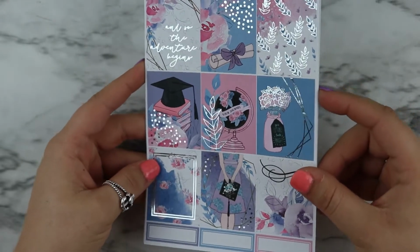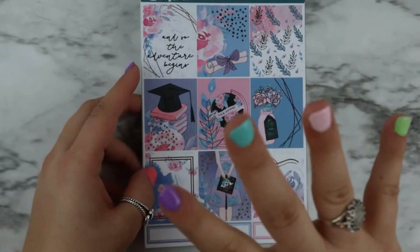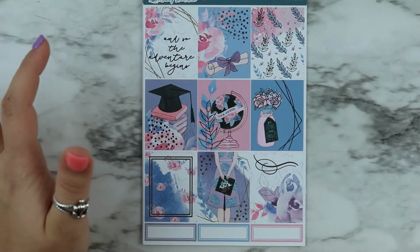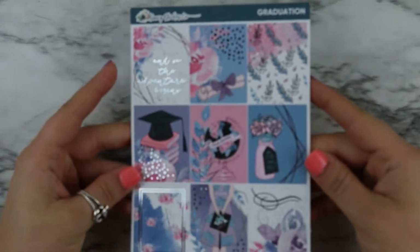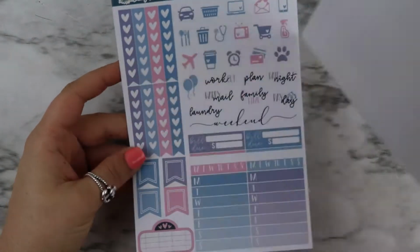I just love it. And no, I'm not graduating, and I don't know anyone that's graduating, but I want to use this for the last day, the last week of school, just to celebrate the kids moving into second grade. And I did have some seniors this year on my cheer squad that will be graduating, so I thought this would be appropriate to mark the end of school.